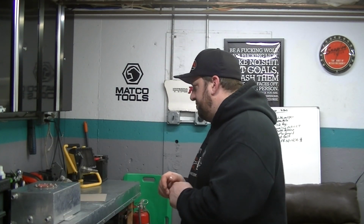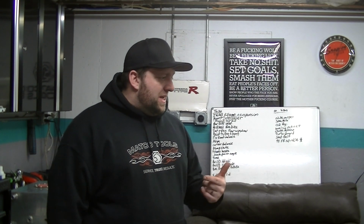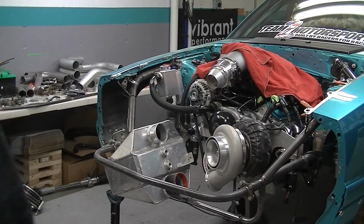So I haven't really decided on what route I want to do yet. Main concern is getting that big bitch mounted up and making intercooler piping, and then I can make hot side piping, and then the turbo kit will be done again. Because now I got to get rocking and rolling. It's almost end of March here.